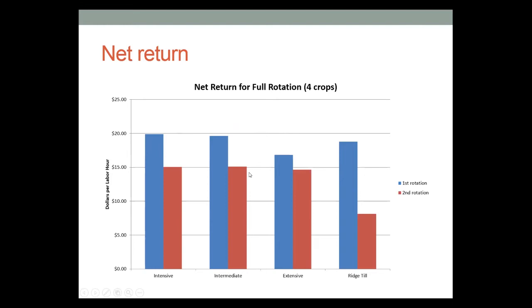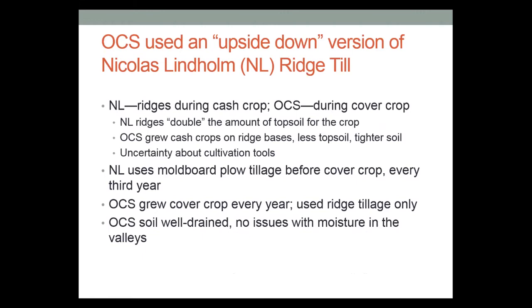And in the second rotation, the net return went down a little bit for everything, but it went down a lot in the ridge till. I think we experienced some lower yields, partially because of more weeds and that sort of thing. So that was not a strong show of support for the way that we did it. And again, I think that the version that Nicholas and Jordan are doing makes a lot more sense, as long as you can figure out a good way of mechanical cultivation of the weeds on the ridges. I still am a little bit hung up on that.